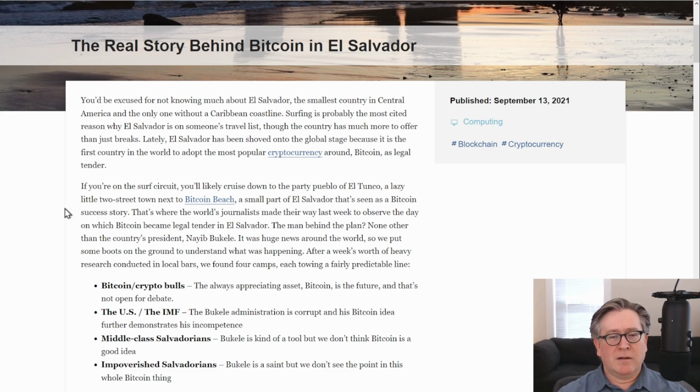And they talk about how this all came to be. So how did this all get started? Well, the president of El Salvador, Nayib Bukele, if I'm pronouncing that correctly, pushed to have Bitcoin made legal tender in El Salvador. El Salvador has been using the US dollar in place of their own currency for about 20 years. But this is a huge change from simply using bills that are circulating already from another country.